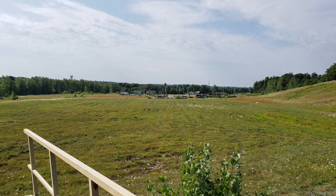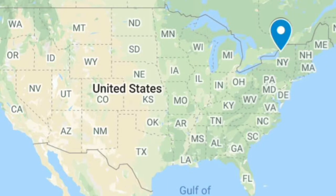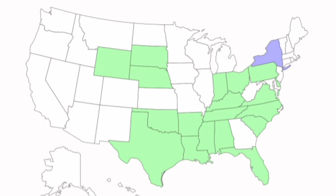We only planned for a short stay in New York anyway, so it wasn't long at all before it was time to move on again. We're leaving New York. We're still headed for Maine, and look, we added another state to our list. Our travels continue.